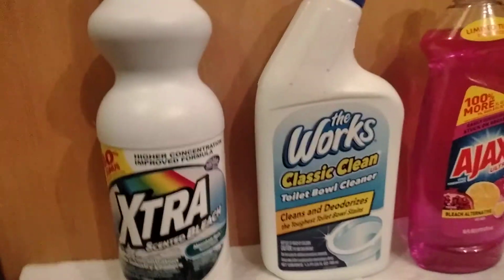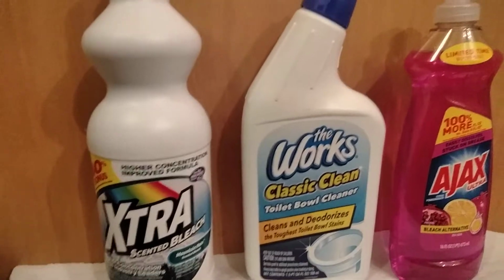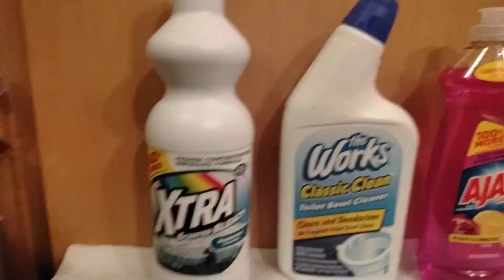All right, some of the things I found at the Dollar Tree. This all will be from Dollar Tree because I'm limited in the stores I go to. So I get to Dollar Tree early in the morning, do my shopping, get out of there.